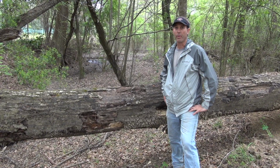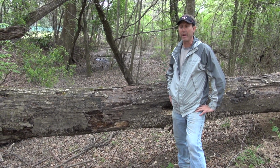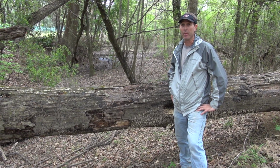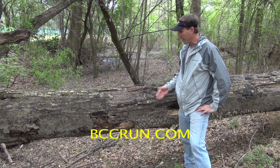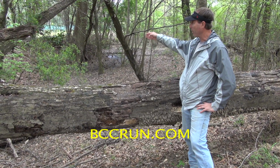Well, a lot of the courses around now are all man-made obstacles. Our obstacles are just about all natural. We've got a few that we're actually engineering and building right now, but most of this one right here, you're either going to go over this log or you're going to go under the log. We have a berm built right in behind it.